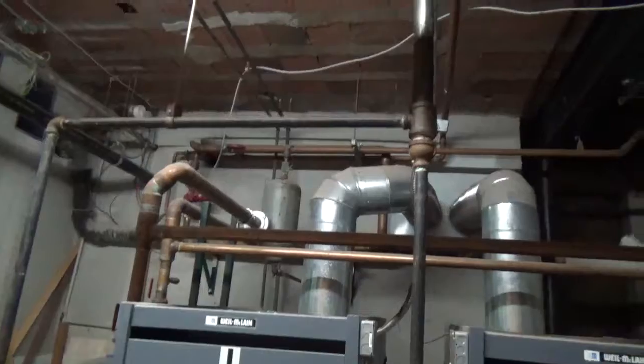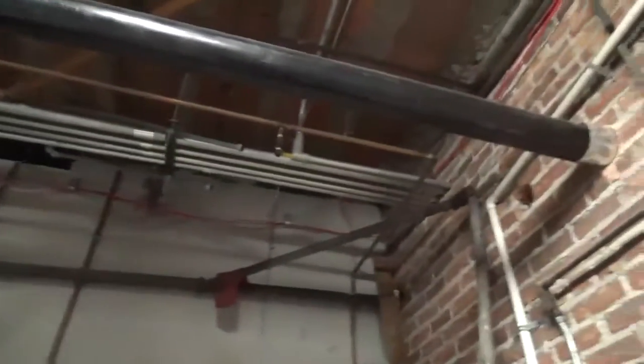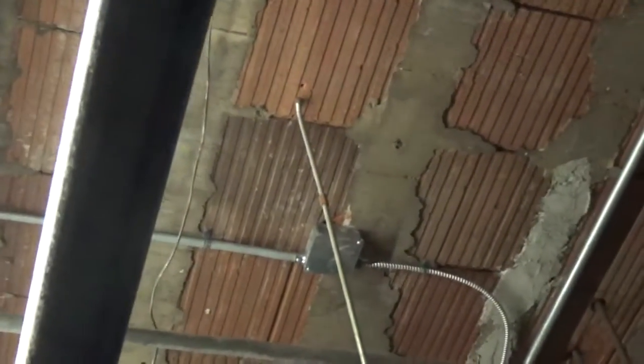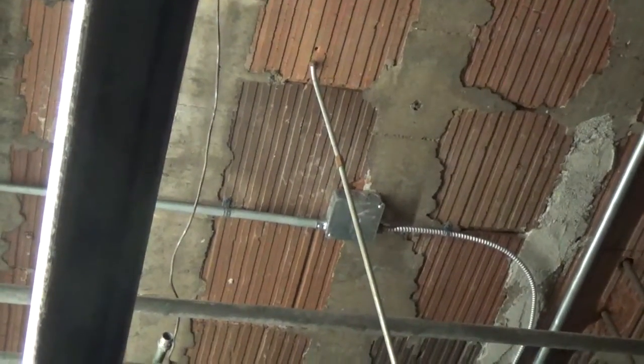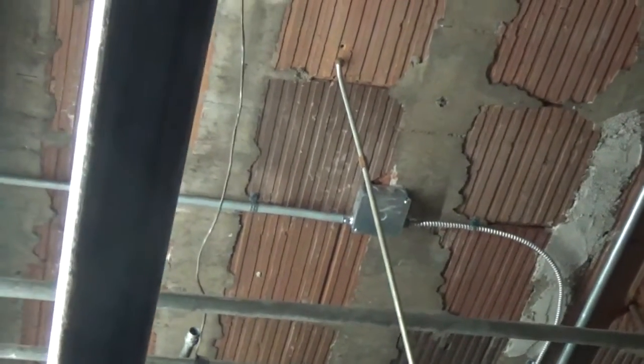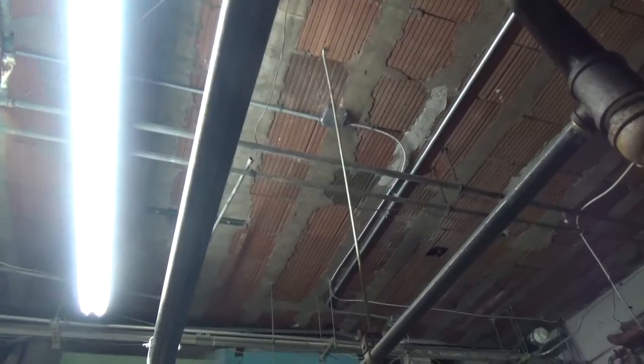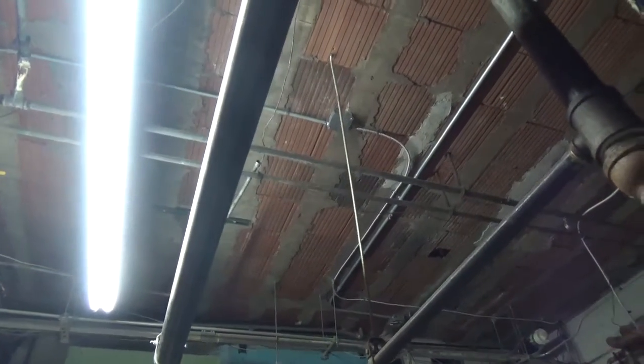Wow, look at all this impressive piping up here. Yeah, there's a lot going on up here. A lot of modern work. Oh, look at the ceiling. I don't know if you guys can see that. Oh, okay, yeah. There's red tiles with grooves in them, and in between there looks like strips of concrete, almost like plaster. Oh, yeah. That must be the floor of the church. It's got to be. That must have been how they laid it down back then. And then the wood floor above that.